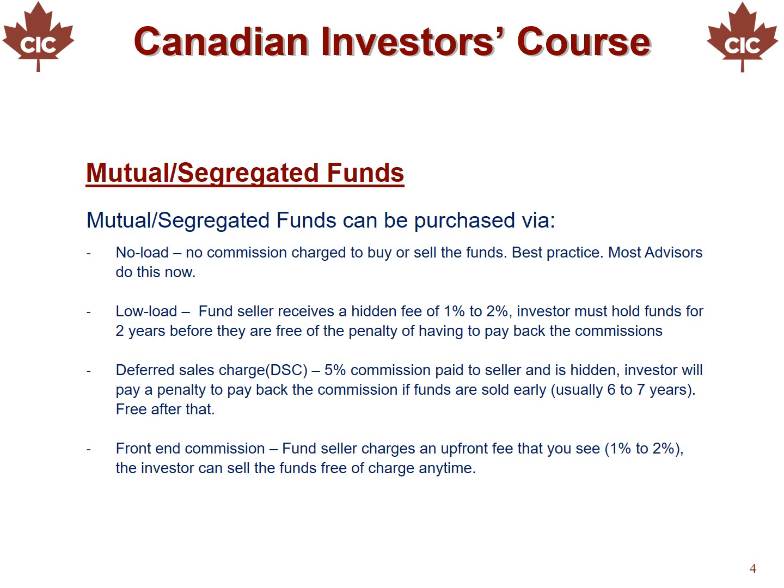They could be purchased low load. The fund seller receives a hidden fee of 1 or 2%. The investor holds the funds for 2 years before they're free of penalty of having to give back the commissions. Finally, they could be sold at a deferred sales charge, 5% commission paid to the seller. It's hidden. The investor will pay a penalty to pay back the commissions if the funds are sold early, usually 6 or 7 years, and they're free after that.